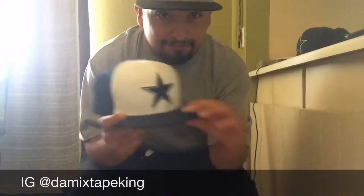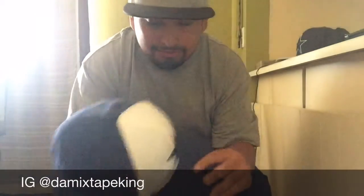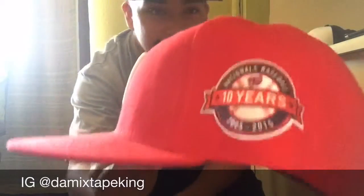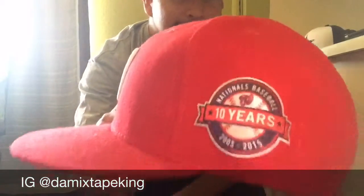Another Cowboys hat from Swags. I bought one and got another one half off, so I'm good. And I went to Hat Club the other day at Arrowhead Mall. Got this Washington hat for 10 bucks.